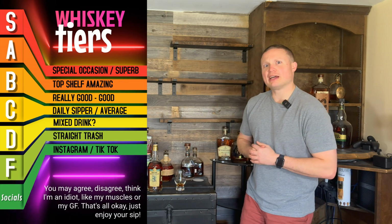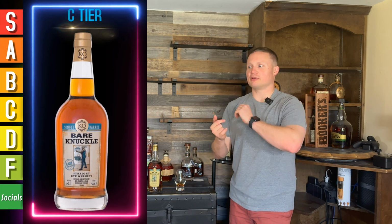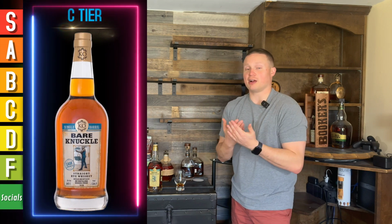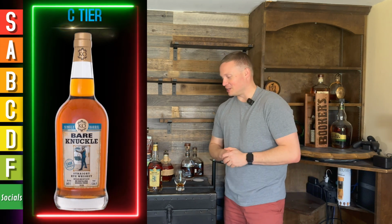All right, I think I'm going to go ahead and officially put this one on the C tier today. I like rye, but I like it when it's got maybe more depth of flavor and levels in there, and this one is just rye, charred, a little marshmallow, rye, I guess. So if you really like ryes, you might really be interested in checking this out.